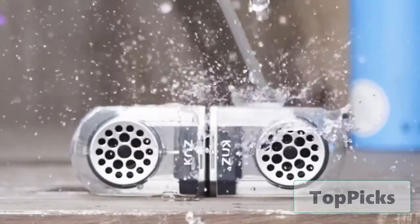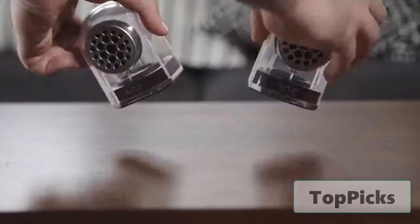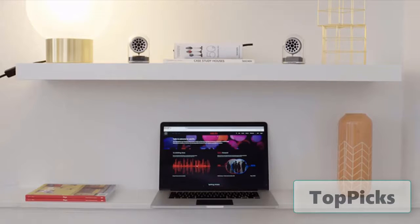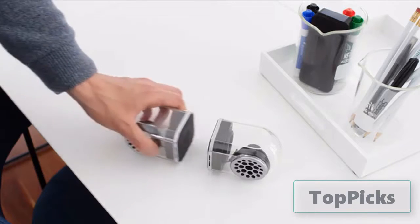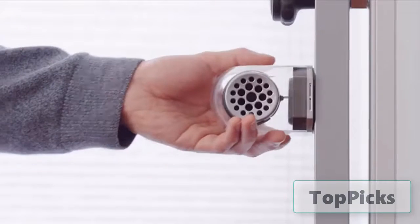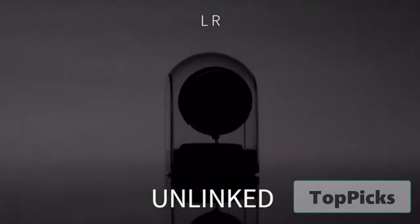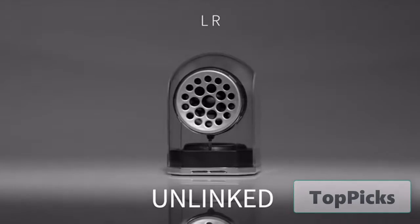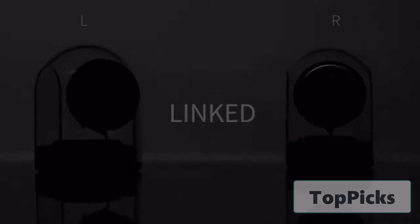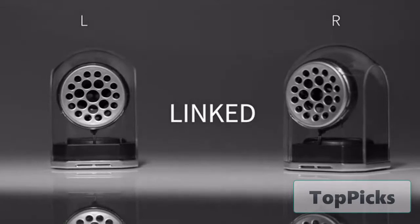It's water-resistant and can take a beating. But that's not the best part. Go Duo can be instantly split into a stereo speaker system. The magnetic base connects the two speakers together and allows you to easily attach them to any magnetic surface, making them extremely versatile. When unlinked, each half can play as a standalone speaker. When linked, the two speakers will synchronize for a distinct stereo experience.